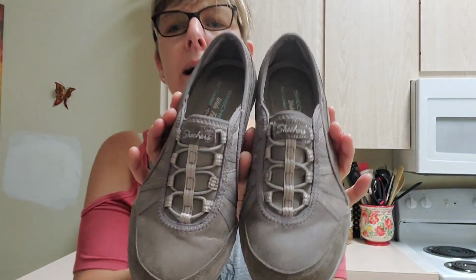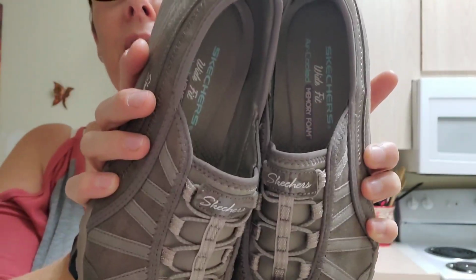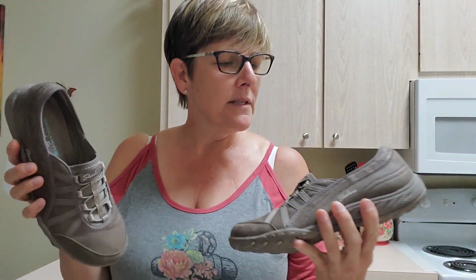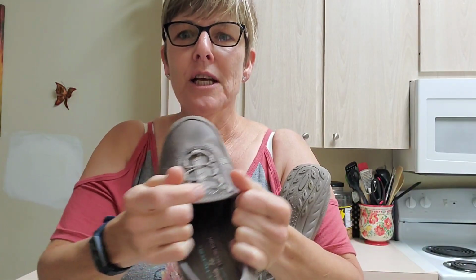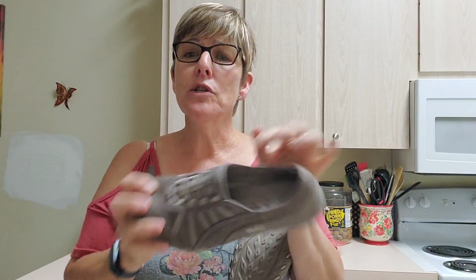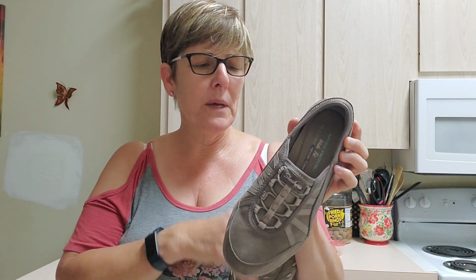I love the style of this shoe, the color of this shoe. I love how sporty and fashionable this shoe looks. This is Skechers Wide Fit Air Cooled Memory Foam. These are super comfortable, super lightweight, lots of support, lots of stretch in here. It really just hugs the foot like a glove. It's got really nice memory foam in here.